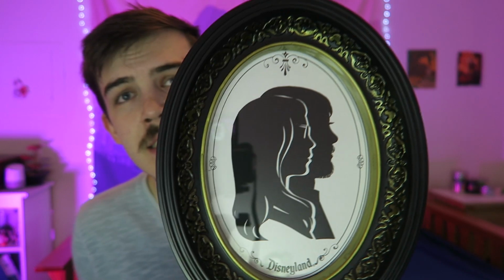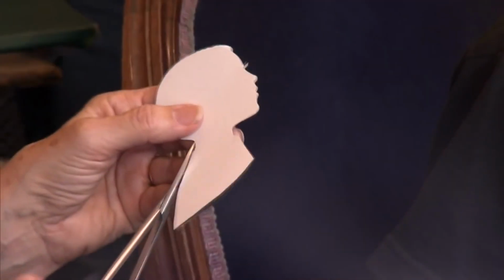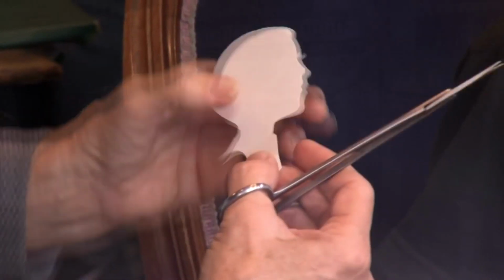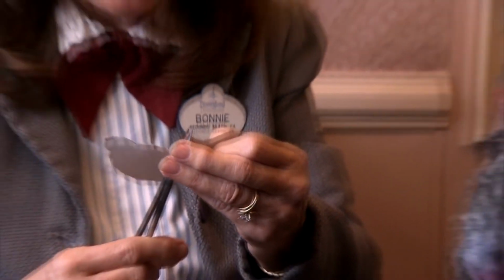This here, a little dusty. I should have dusted. Right here. This is me and my girlfriend Aurora standing there as a silhouette. Now it looks like, okay, cool. That looks pretty cool, but the experience of watching someone make it was so special. This lady's there in this little tiny room on Main Street, and you sit down in a chair and sit profile, and she looks at you. She has just a piece of black construction paper and just starts snipping. And somehow, some way, she could just snip you.